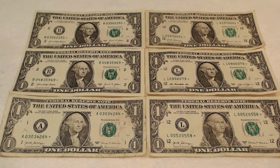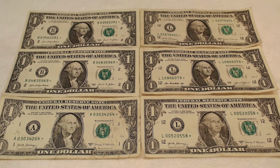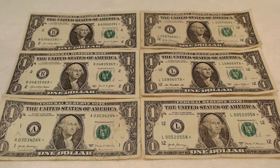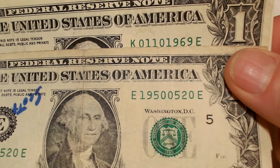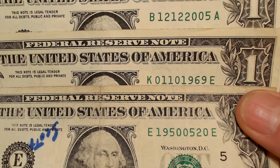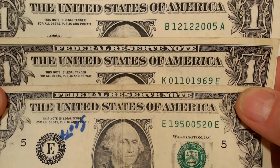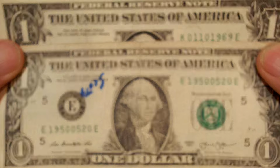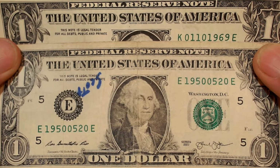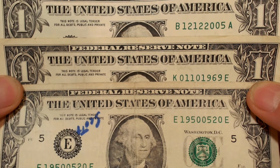We had a total of 6 common star notes with 3.2 million print runs. At $2 a piece, that's $12 in total sales or $6 in profit. We had 3 birthday notes, May 20th, 1950, January 10th, 1969, and December 12th, 2005. The top 2 will be worth around $20 a piece on eBay. The bottom one has writing on it. So unless your name is Scott, I charge around $5 for this one. In total, $45 in sales or $42 in profit.